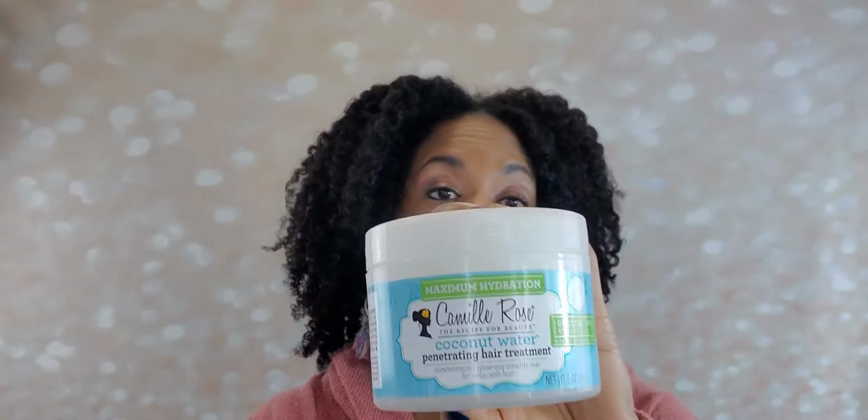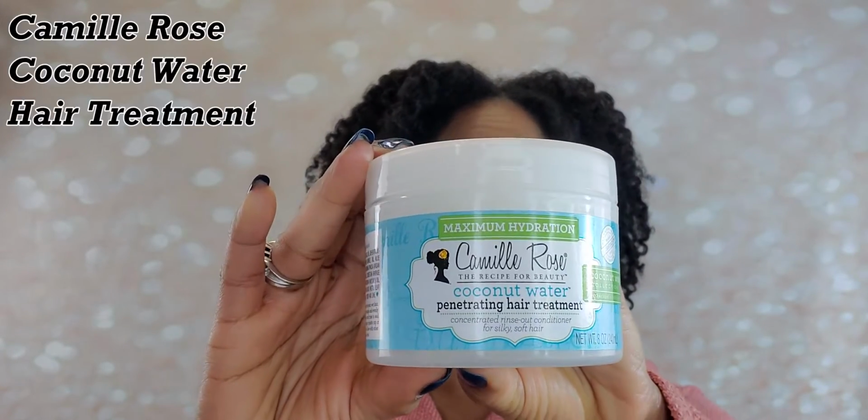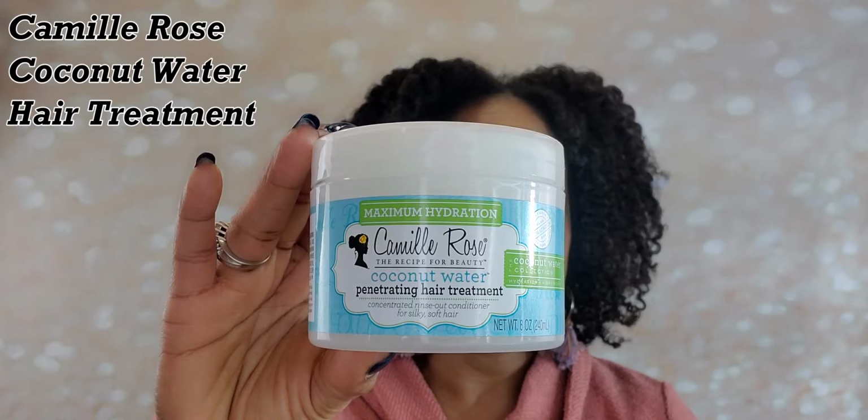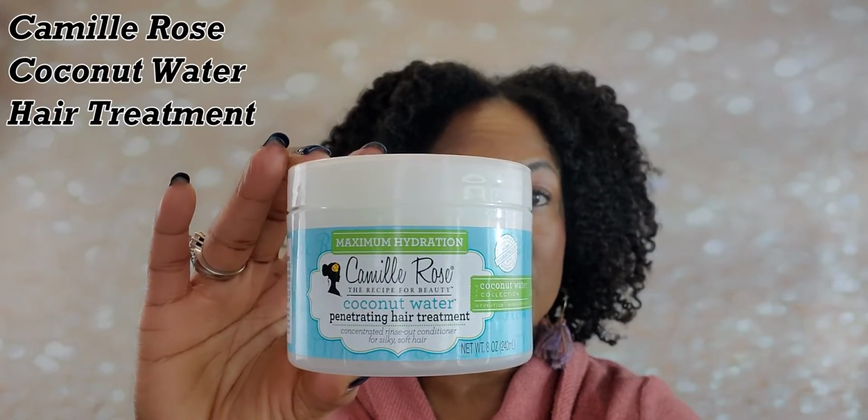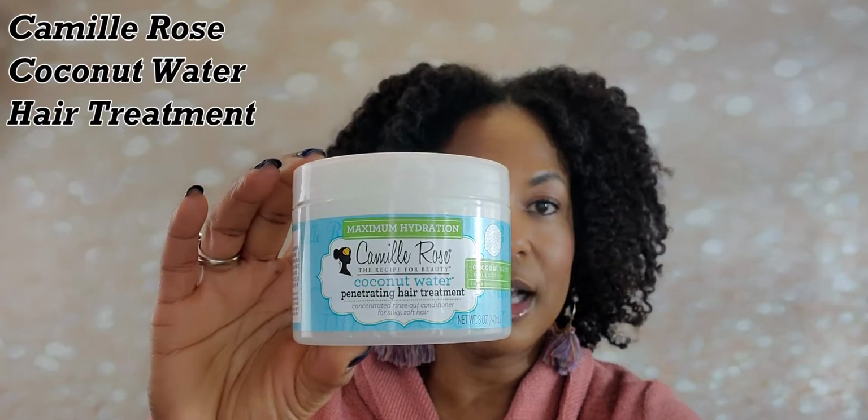Okay, Camille Rose's coconut water penetrating deep treatment. Tons of slip and moisture. It says maximum hydration on here, and yes, it does. Love this. Had used this before, but used it again in 2020. And it's just like, oh my gosh, I forgot how good this was. So if they have a sale, I would go to their website, and this coconut water line, I would just add. Everything in that line is fantastic.